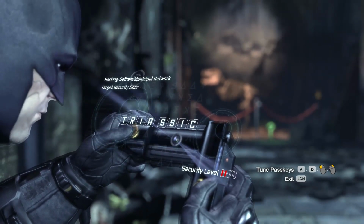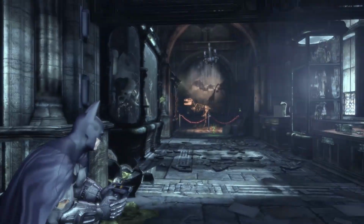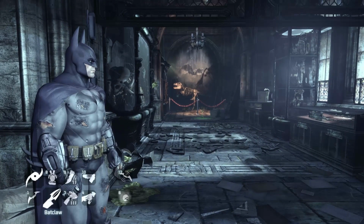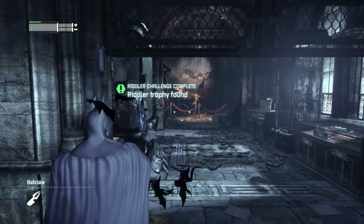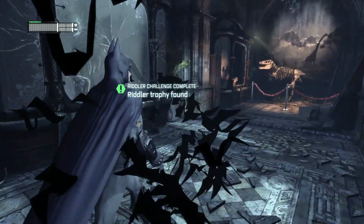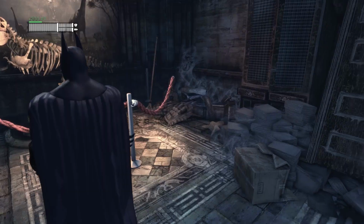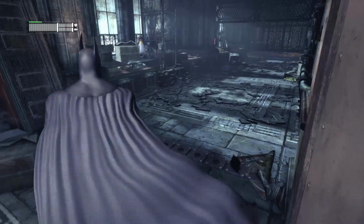So there's one more thing that we can get this time around. Now, I should be able to just walk down there, but just in case we can't, let's grab that anyway. Right, at least we've got the trophy. Let's have a quick look and see if there is anything else down here. I don't think there is. Yeah, there's nothing else, I think.